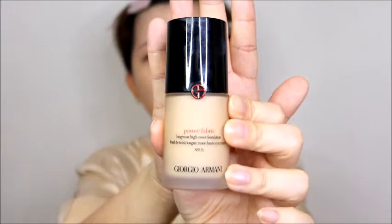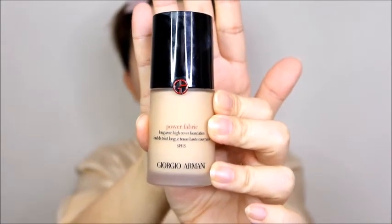My base, and next I'm just moving on to the foundation, and for that I'll be using the Giorgio Armani Power Fabric long wearing foundation, and mine is in the shade number 2. I'm just going to spread a very thin layer of foundation all over my face. Next I'm just going to use a beauty sponge to blend them out. Don't forget the neck area as well.